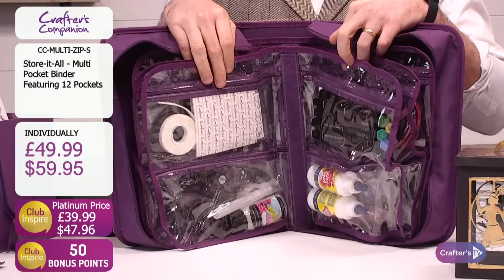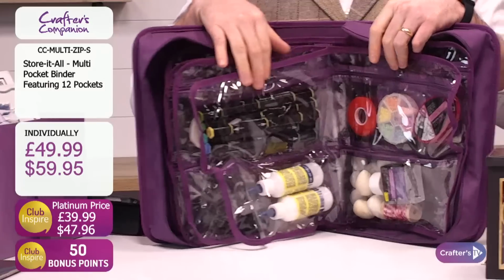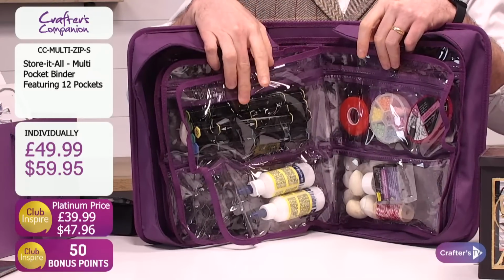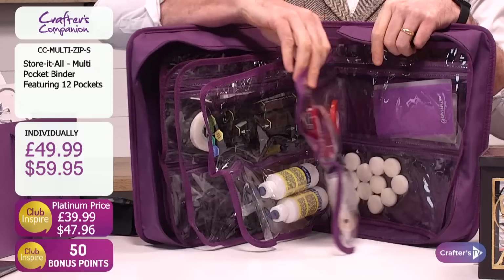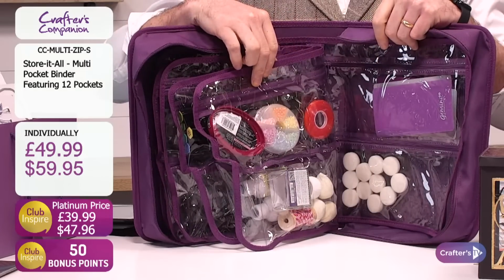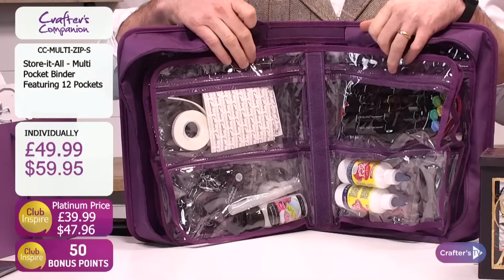As you can see in ours, we've got some bottles of glue, we've got foam pads and tape, there's some glossy highlights in there, we've got some of our tri-blend pens, we've got little beads and ink pads and blending tools, we've got some of our plates in there. The pockets are big, they're spacious, so you can store lots and lots within these.